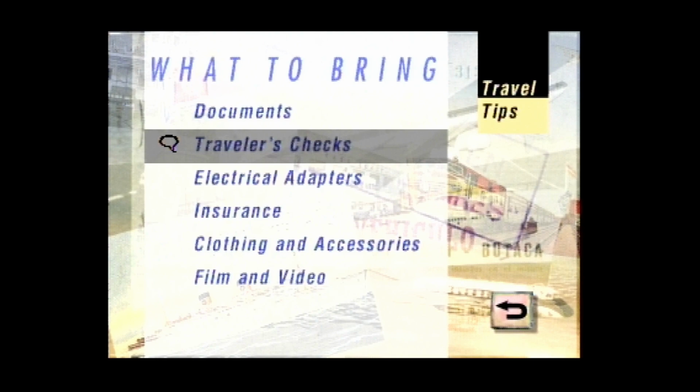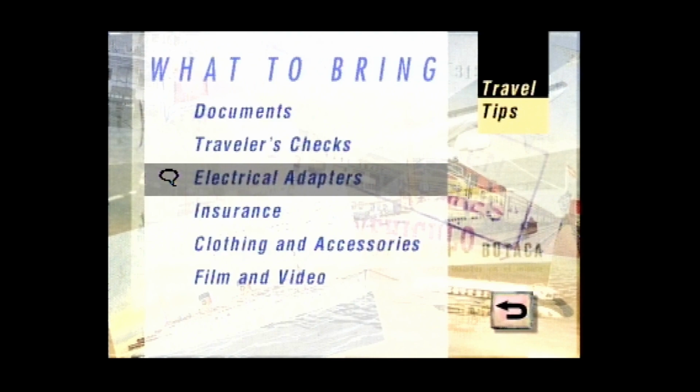Great Britain's voltage standard is 240 volts AC, 50 Hertz. North American appliances require a 120 volt to 240 volt adapter, which can be purchased at most travel accessory stores. At the same time, you'll need a variety of receptacle adapters, as there are at least three different plugs in use.